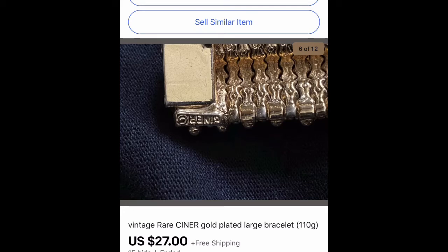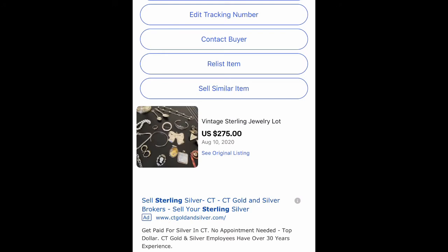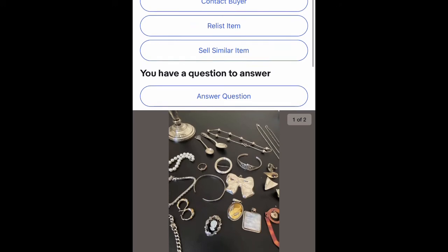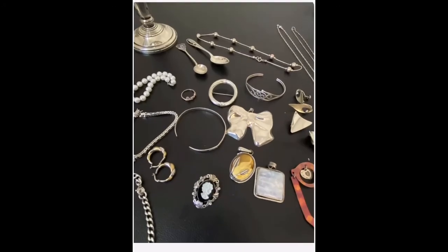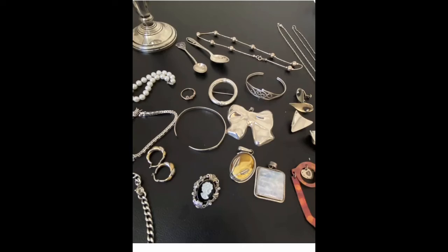And like I said, I like to stick to jewelry. I'll also be showing you another lot that I purchased in different tax sales and different estate sales. So here is some of the stuff right here. As you can see, this is a sterling silver lot. There's a lot of jewelry in here. You got necklaces, bracelets, all this cool stuff, a lot of signed pieces, Navajo pieces. You got some Taxco pieces in there that are very collectible. Taxco and Navajo are very collectible.